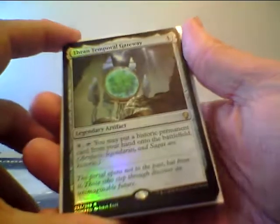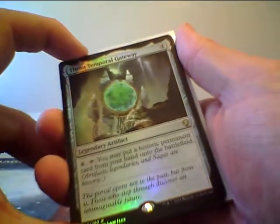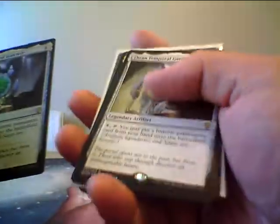I want to test this out in Commander and just see how it works. I actually picked up a non-foil one as well, just in case somebody wants to trade for the foil one. I just want to test it out.